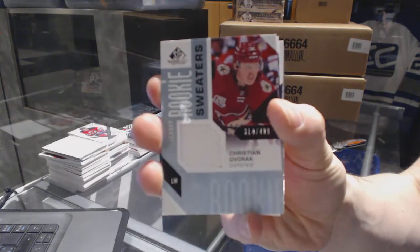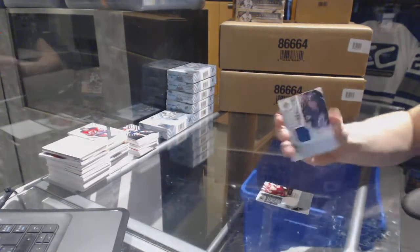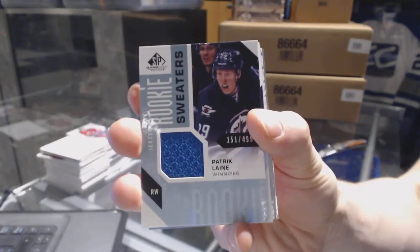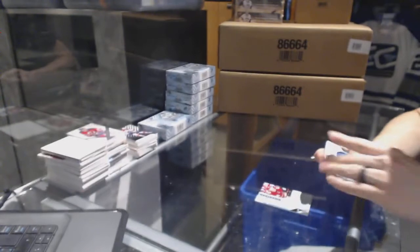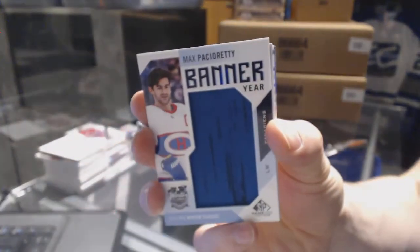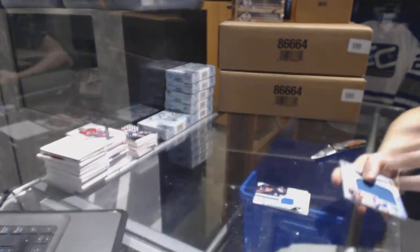All right, box number four. We've got a rookie sweaters, number to 499 for the Arizona Coyotes, Christian Dvorak. Rookie sweaters, number to 499 for the Winnipeg Jets, Patrick Laine. Banner year for the Montreal Canadiens, Max Pacioretty.